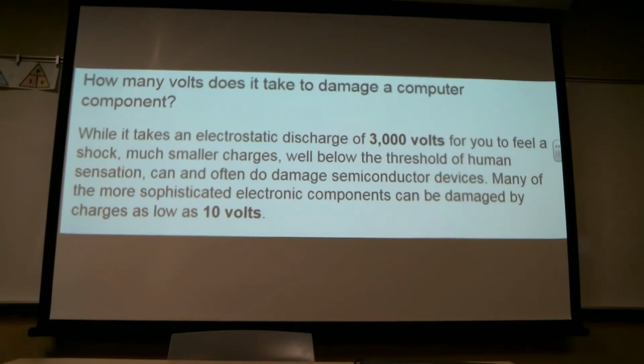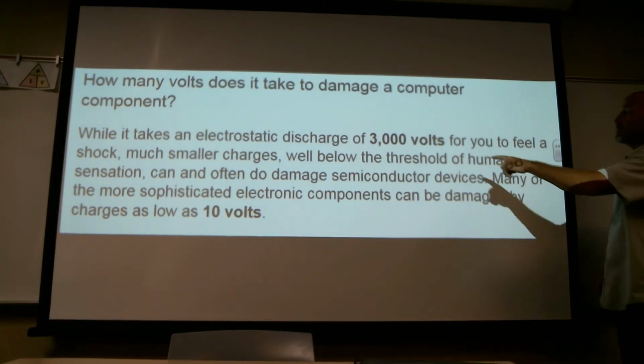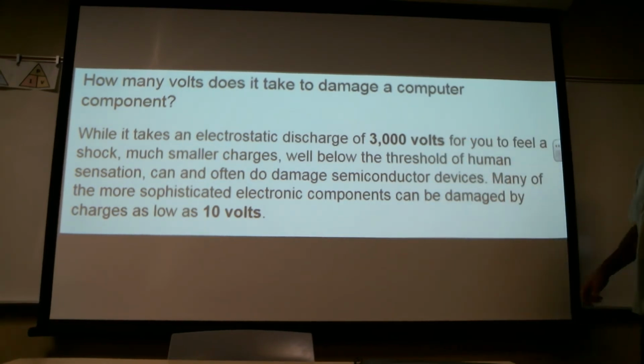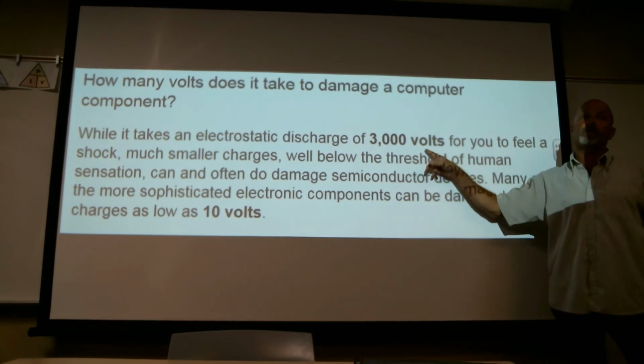I'll see if I can find out and answer your question. Okay, so how many volts does it take to damage a computer component? Well, it takes an electrostatic discharge of 3,000 volts for you to feel a shock. And 3,000 volts sounds like a lot, but it's not the voltage that hurts, it's the amps.